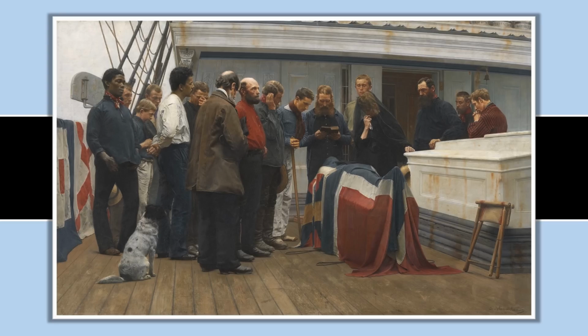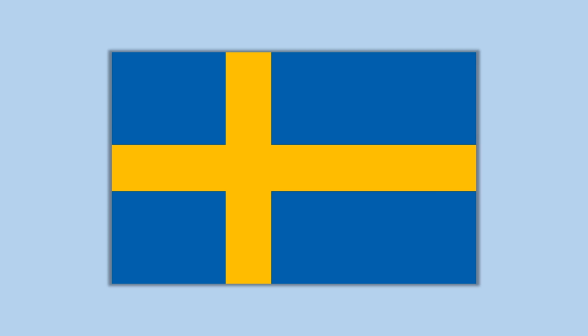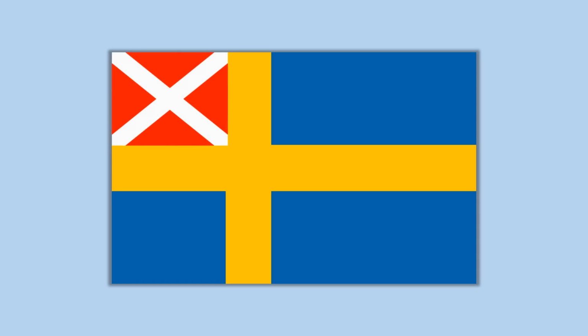Now in 1818, the Swedes ruling over Norway decided to implement the Swedish flag as the flag that was in Norway, but with a canton in the corner to denote that this ship was part of the Swedish Union, but with Norway and coming from Norway. Although in 1844 they revamped this design to this one.